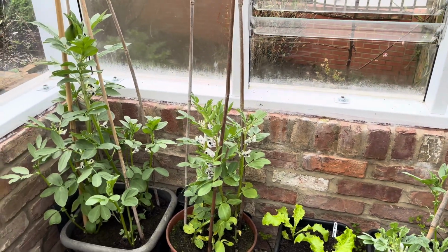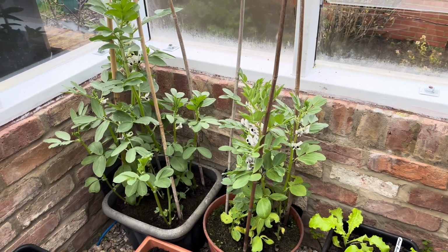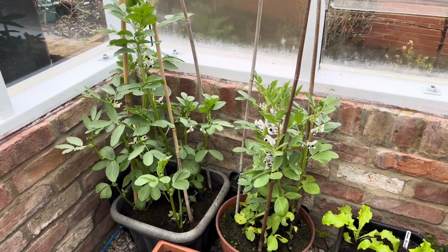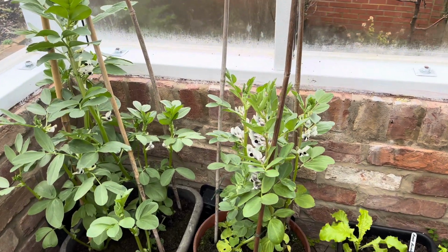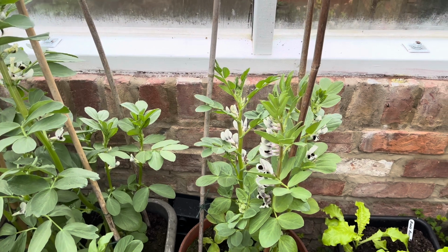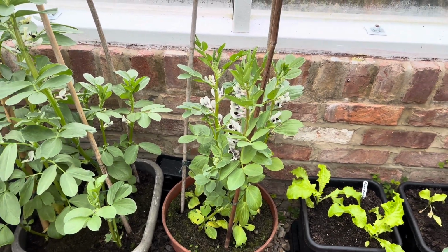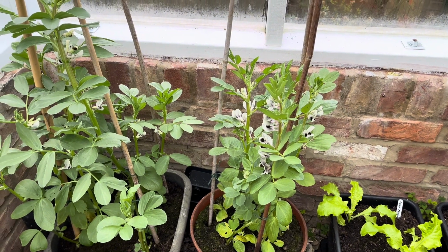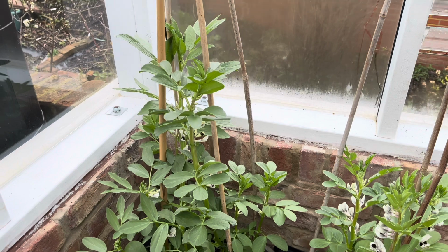So broad beans are self-pollinating, so you don't have to worry too much about the pollinators getting in and doing their work. Thank goodness, because if I had to do all these flowers here, then I think I'd have a bit of a problem. But the other day I did see a little bumbly come in, and the bumbly had his head in the flowers. So I'm really excited about these.